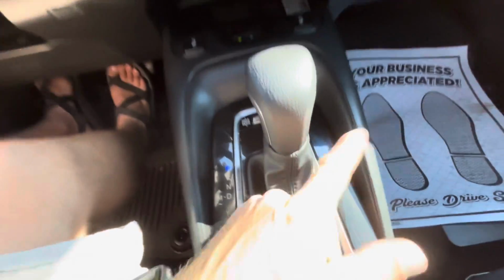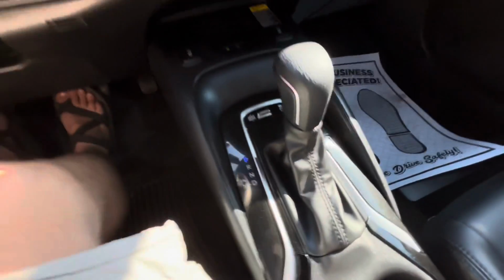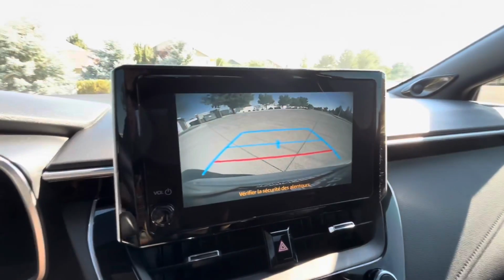Basically, the spot to pop this cover off, it is kind of piano black. It's already kind of scratched up, so I don't necessarily love that. You have your drive modes. You have sport, normal, and eco. You have traction control. You can go into reverse. Trajectory lines do not move.